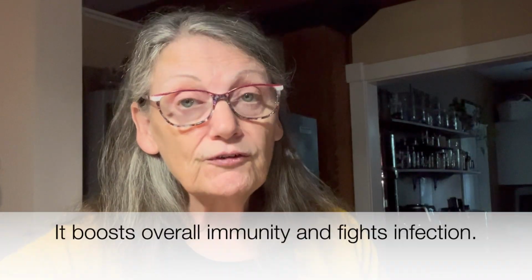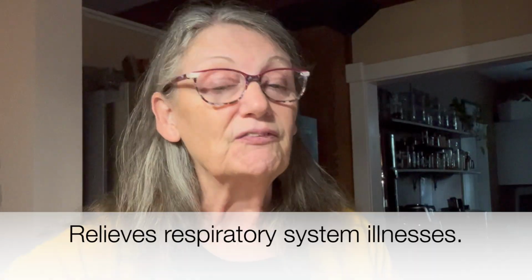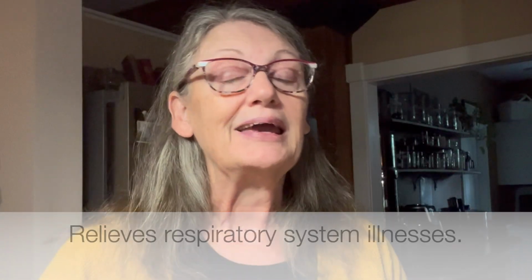Okay, now let's look at goldenrod. Goldenrod is a big yellow flower that a lot of people think is ragweed, but it is not. These are dull because they've been dried, but it has these beautiful bright yellow furry flowers that come on it. And these were from a friend's yard in a very safe spot. Goldenrod is an herb that has traditionally been used to support the immune system. It is known for its ability to boost overall immunity and help fight off infections. It can also relieve a wide range of conditions related to the respiratory system, like allergies, sinus infections, and coughs.